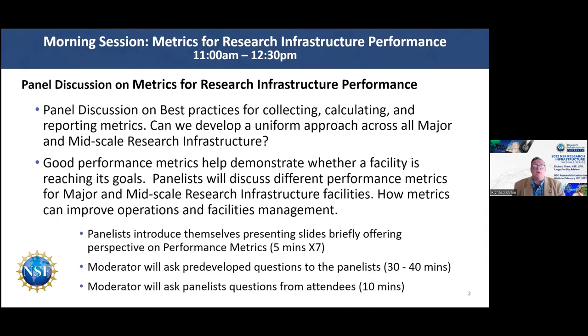So the format for today is that the panelists are going to introduce themselves and run through, briefly in 5 minutes or so, their perspective on performance metrics. Then we'll move to a moderated session with the panelists, answering some pre-developed questions. That should take another hopefully 30 to 40 minutes. Then we will have the balance of the time, maybe 10 minutes, for you to ask questions of the panelists through the Q&A chat function. So please, as we go through this, start thinking up your questions.